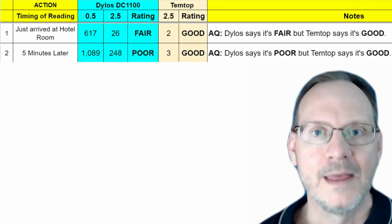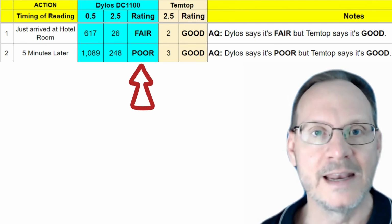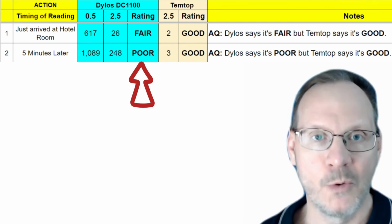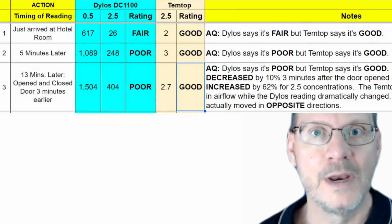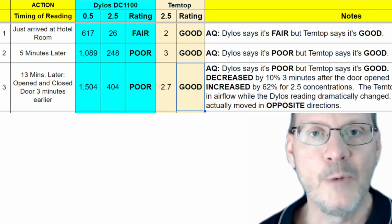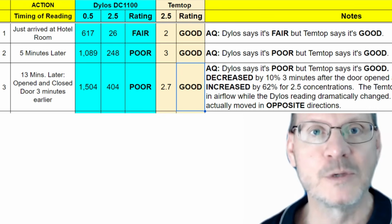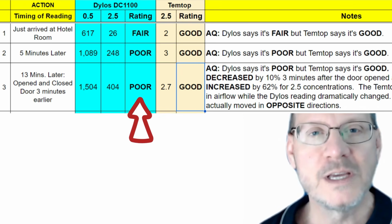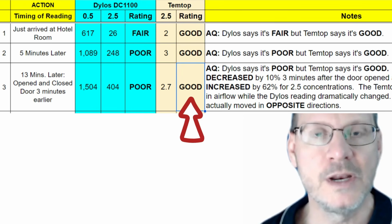Reading number 2. 5 minutes later, the Dylos' 0.5 reading is 1,089, which it considers to be poor air quality. But the Temtop says it's good air quality. Reading number 3. 10 minutes later, I opened the door to the room for a few seconds and then closed it. And I waited 3 minutes and checked the monitors. The Dylos 0.5 reading was 1,504, which it considers to be poor air quality. But the Temtop still said it's good air quality.